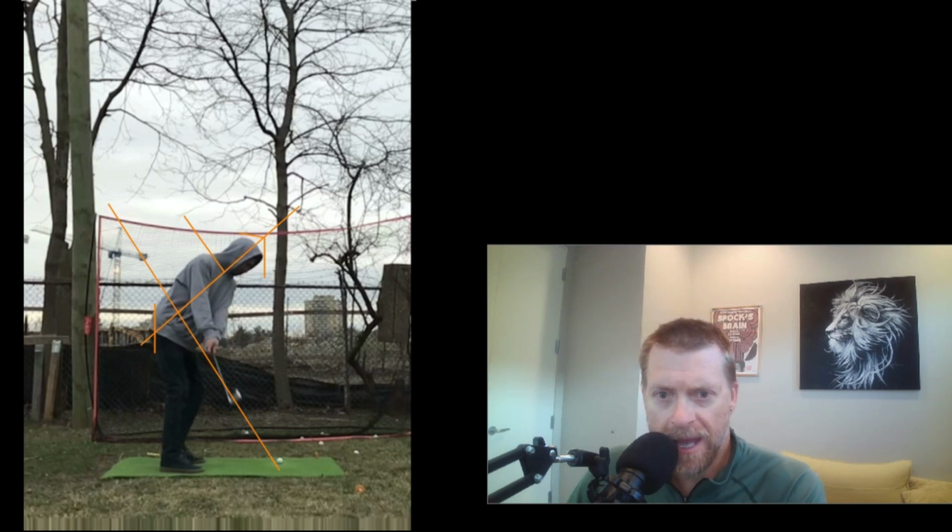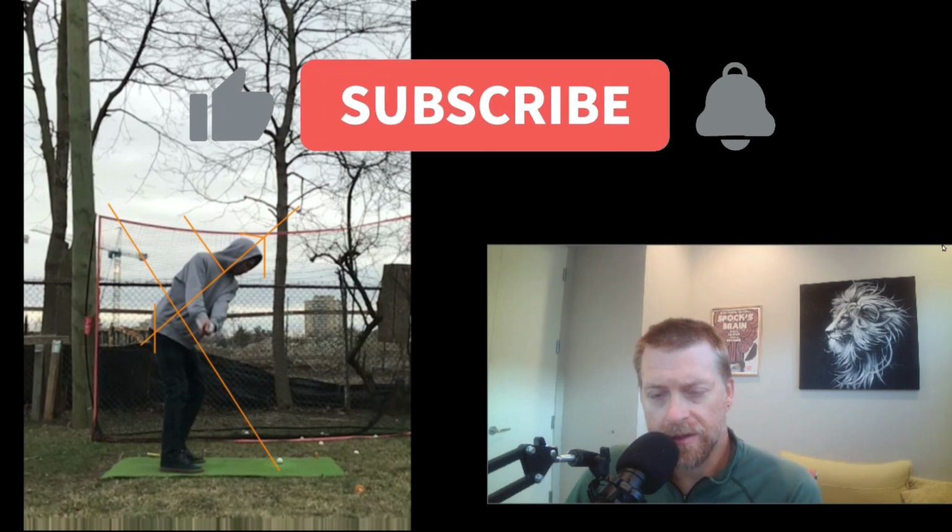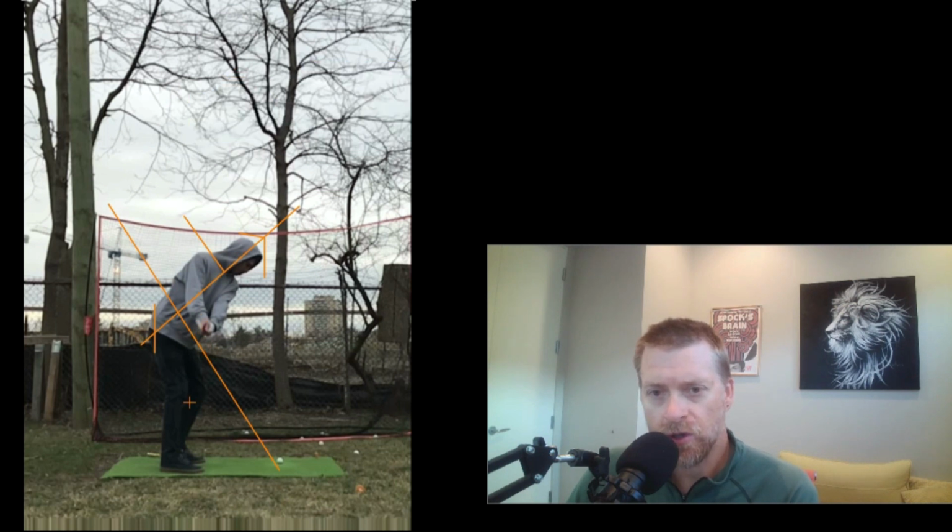Take that club back. You can see how the club is going right through the lower plane line. It's matching up in a nice little circle here. I can draw a circle over that, so you're truly connected. You're doing a good job. Shoulders at this point might be flattening out a little bit, but we'll see at the top of your swing. Other than that, it looks pretty solid.